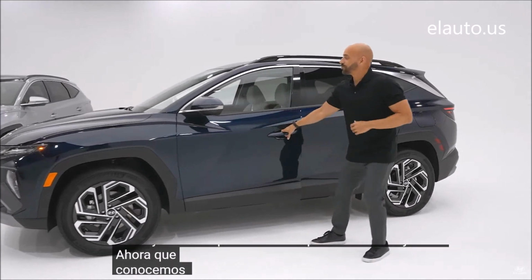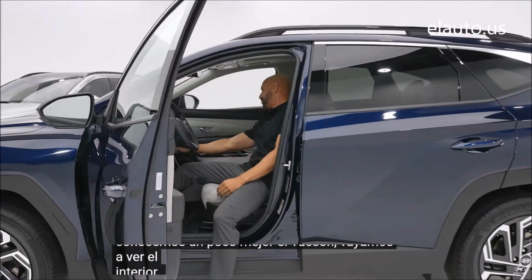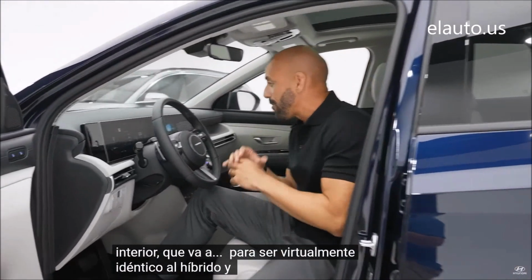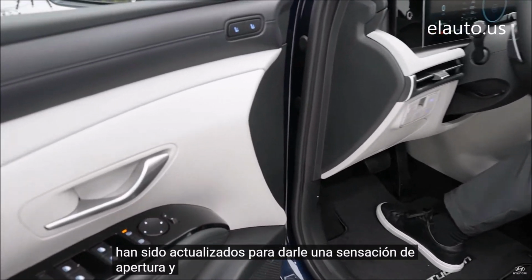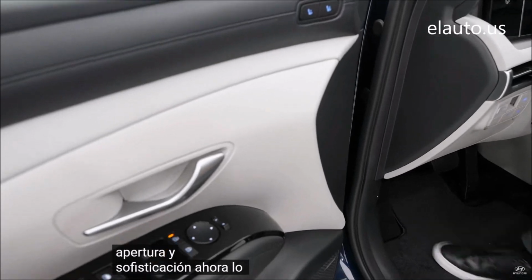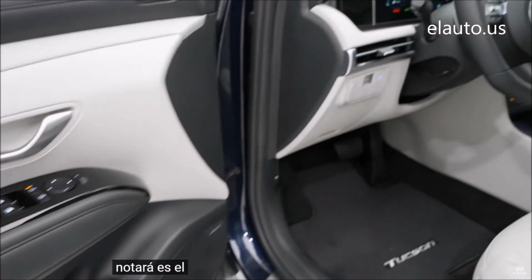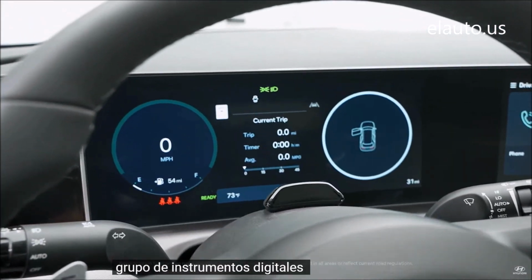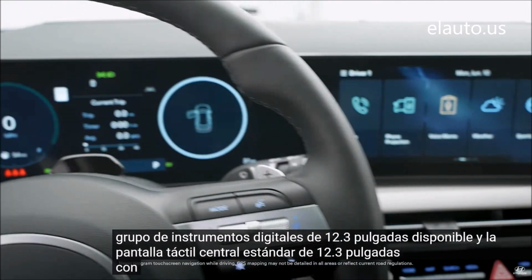Now that we got to know Tucson a little bit better, let's go ahead and check out the interior, which is going to be virtually identical to the hybrid, and they've both been updated to give you a sense of openness and sophistication. Now, the first thing that you're going to notice is the available 12.3-inch digital instrument cluster and standard 12.3-inch center touchscreen with available navigation.